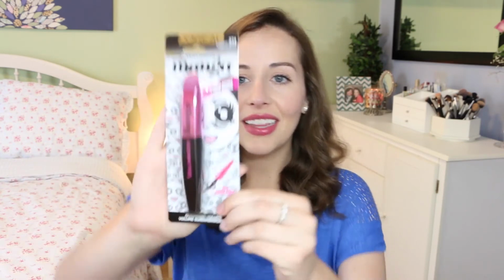So starting out with the first thing that's on top is probably the thing that I'm most excited for. This is the new L'Oreal mascara, and it says Miss Manga Effect. It's just supposed to be, I think, a very voluminizing mascara with a big brush, but look at this packaging.